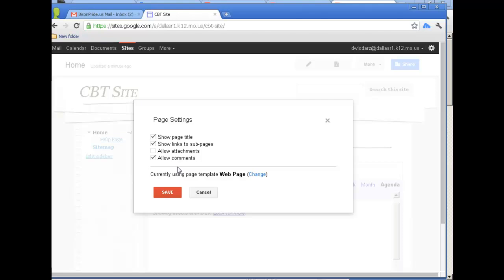This is a great tool. So if students are posting, maybe you have a poetry project, students are posting their poetry up there and you want to allow comments, you create a page that allows comments. So students can critique each other's work.